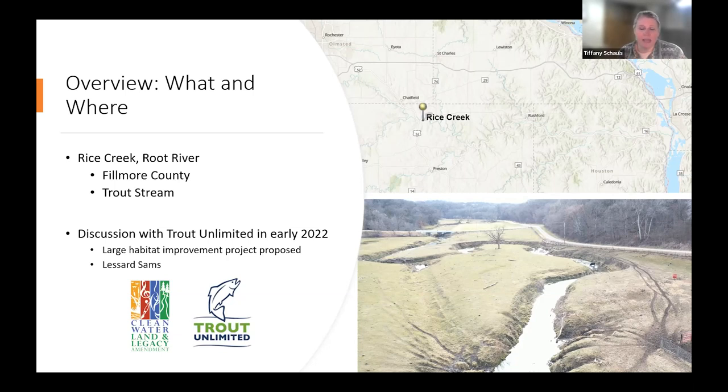We found back in around 2010, we assessed the stream for fish and macroinvertebrates and we found it to be impaired. So we've had some previous interest in the stream, and last year we sat down with TU and had a discussion, Dusty Hoffman, and found out that Rice Creek was about to get a large habitat improvement project through the Lessard-Sams fund. And so that really piqued our interest, and which led to this kind of coordinated effort that I'm going to discuss further today.